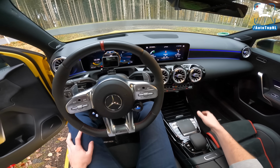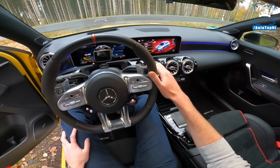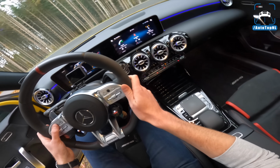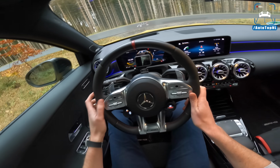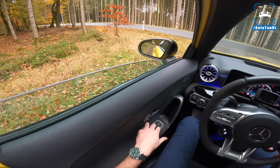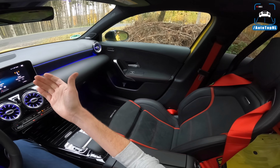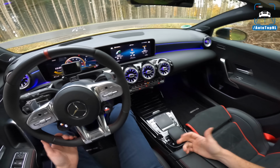So when you start it up or when you rev it, I can let you guys hear a couple of revs. So, a couple of revs. It's not that loud, right? It's a little bit louder in here because you don't have a rear seat, but it's not that crazy.